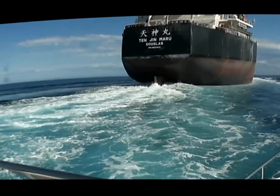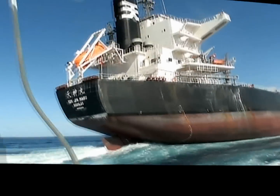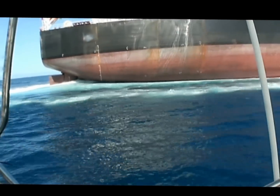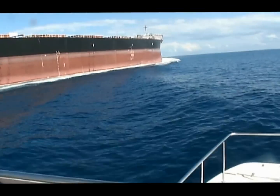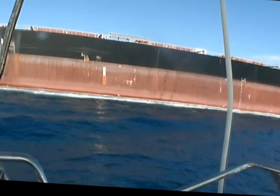That's what it's like in the back of a ship. Flying the Australian flag. Big vessel. We're coming through some bow waves here now. So I'll try and get us out of the wind. Sorry about the rocking and rolling, folks. I'll try and get us over here.